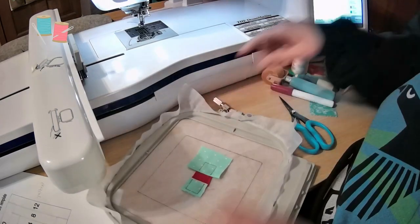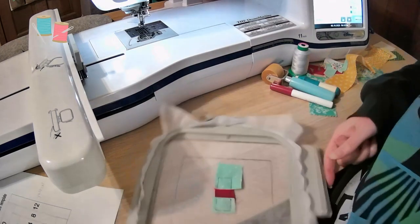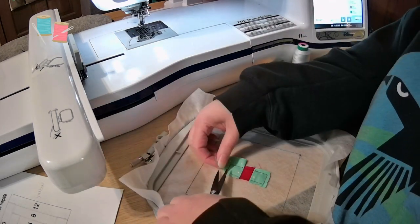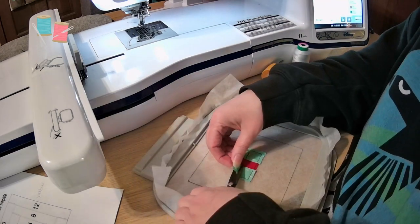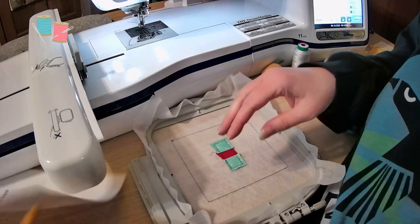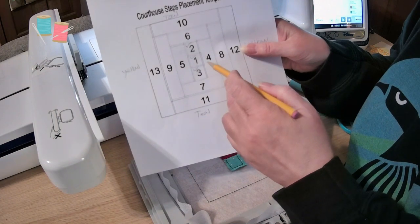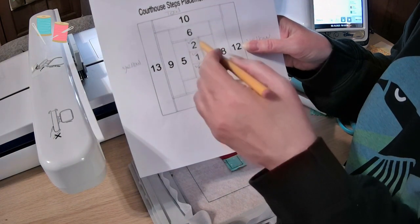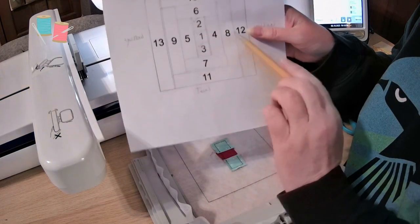Alrighty, now we're going to come down and just trim this one. And then we're moving on to piece number 4. Now, I'm going to bring up the chart because I want to show you where we're at with this, because we're doing a fabric change here. Oops, there we go. All right, so now we're moving on to number 4, which is over here. So I'm going to be laying my fabric right side down across these 3. You'll see in just a moment.